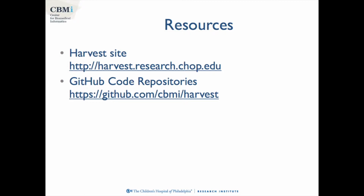So there's a couple of resources we have. We have the main Harvest website, as well as the GitHub repository with all the code base in. So you can use both of those. Our website recently was updated, and we have links on the CBMI website as well to get there.